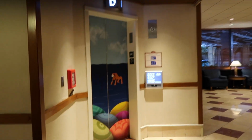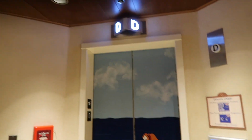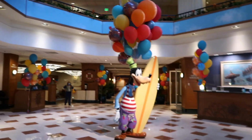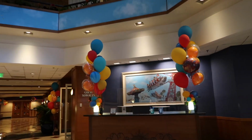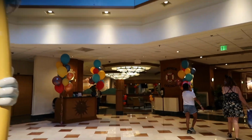Okay, and here we are in the lobby. There's Pluto. Oh, and look at all the balloons they have to celebrate opening day. And Goofy's got his balloons. I love that they're going the extra step to make it special for the grand reopening. It's a big deal. It was closed for way too long. Yeah, the cast members are all pretty good too, from the ones we've interacted with. They're really happy to be back.